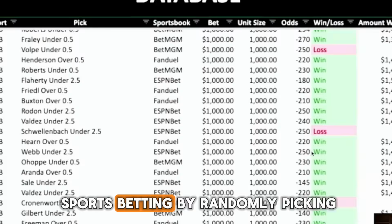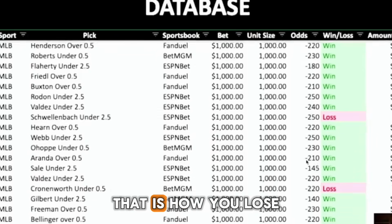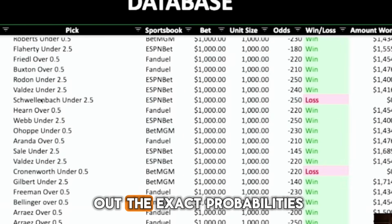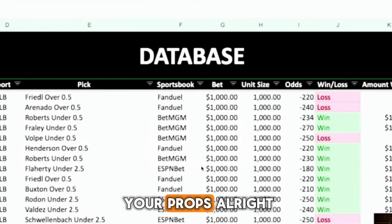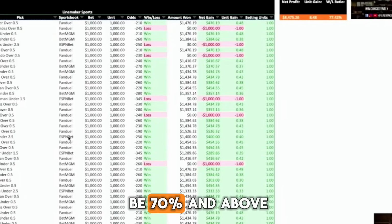You don't have winning sports betting by randomly picking minus 200s and thinking they're going to win. That is how you lose. How you win is being able to snipe out the exact probabilities, have the right implied probability versus the true probability to come up with your props. All right, let's go to the next section now, which is going to be 70% and above for player props.